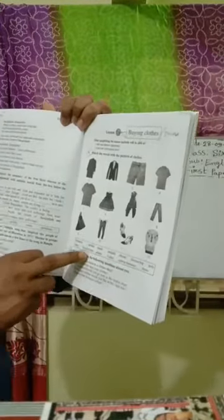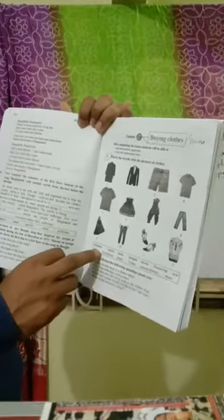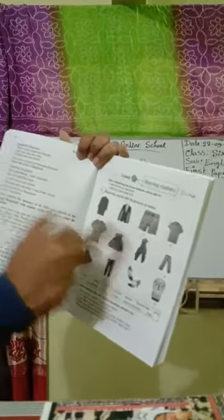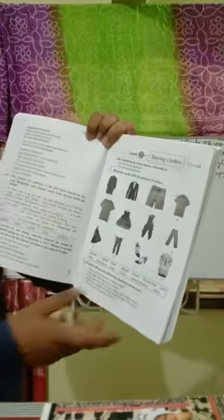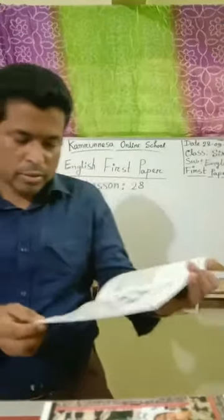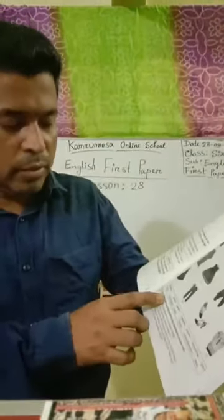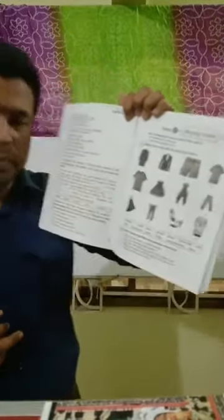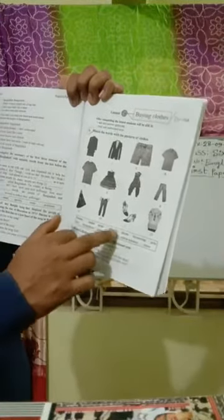And below the clothes, there are some names, and you have to match the names with the relevant pictures. That means number 1, 2 or 3. Here we find trousers, jacket, sari, Punjabi, shorts, blouse, top, shirt, frock or dress, jeans, t-shirt, salwar kameez, shoes, etc. Okay, dear learners, I hope that you all will be able to match these names with the relevant pictures or dresses. Okay, you shall try yourselves at your residence to match those names with those pictures.